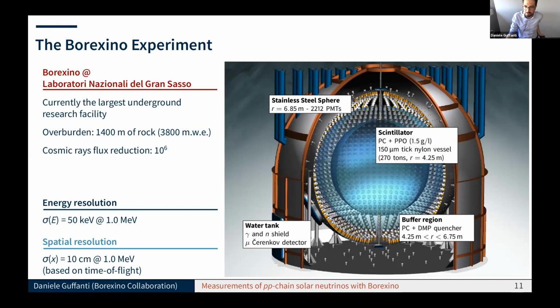We have the detector housed inside this water tank that acts as a passive shield for environmental neutrons and gamma rays, and as an active Cherenkov veto for the muons that still reach the underground laboratory. Here the scintillator is placed in the core, enclosed in a very thin nylon vessel, surrounded by another scintillator that is quenched so that it does not produce light and acts as a passive shield from the radiation produced by decays happening in the glass of the PMTs and in the steel of this sphere that supports the 2212 PMTs that read out the light produced by the interaction.